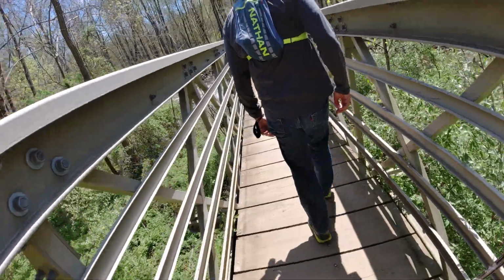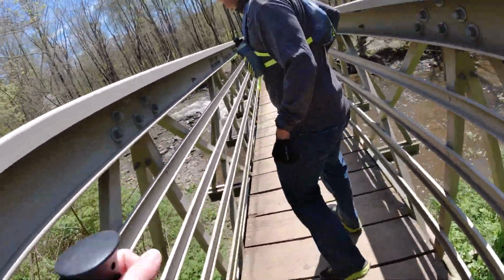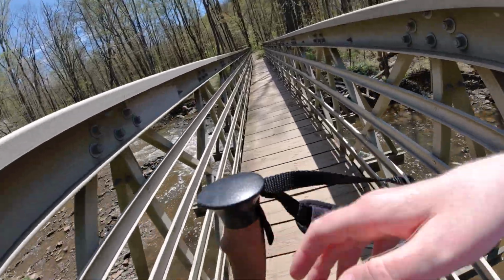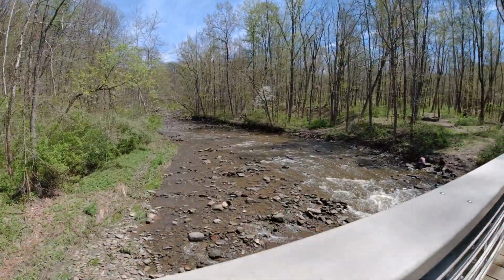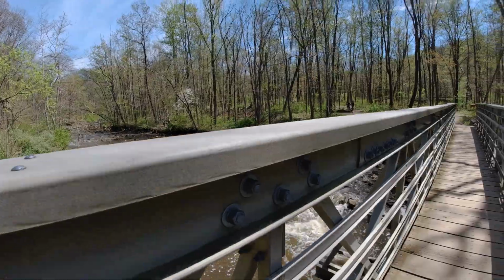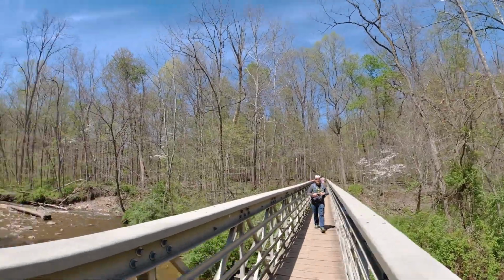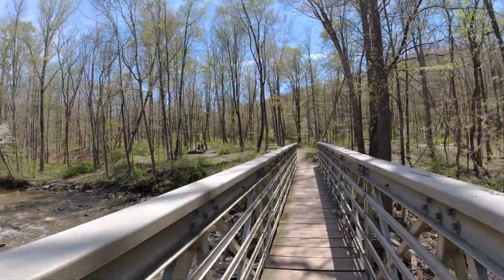This is beautiful. I love this bridge. And it's very sturdy. It's a sturdy bridge. Oh, wow. Look at that. She's taking my picture. Love it.